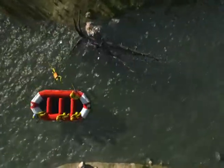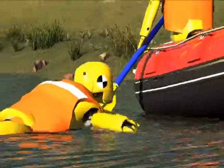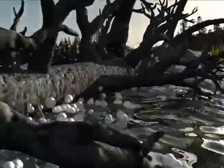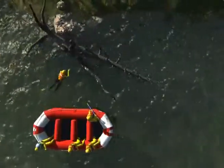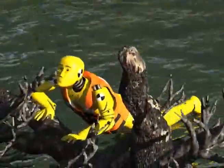However unlikely, if you find yourself heading towards a fallen tree or a group of trees, do whatever you can to avoid contact with it. These are called strainers, and they're very dangerous. If you cannot avoid the strainer, swim aggressively toward it and climb on top of it with all your might. Do not try to go under it.